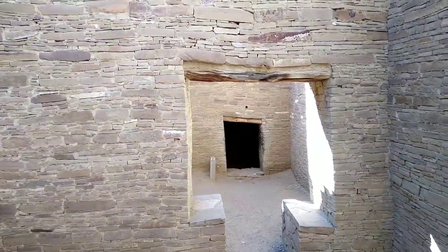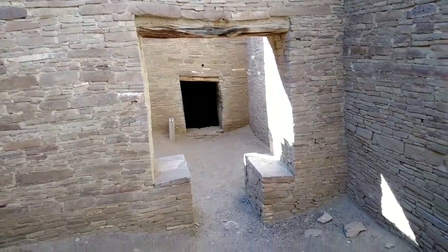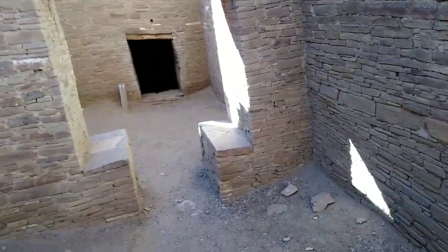So they don't believe that some of these larger rooms in the east part of Pueblo Bonito were used for dwellings because there were no fire pits and they would have been not as well ventilated, and so they believed they were used mostly for storage.